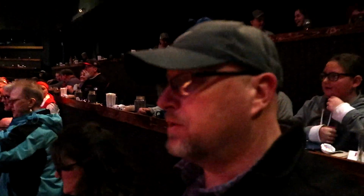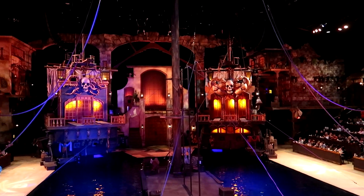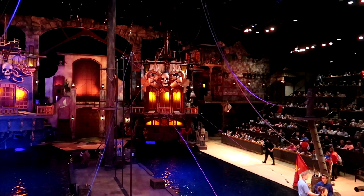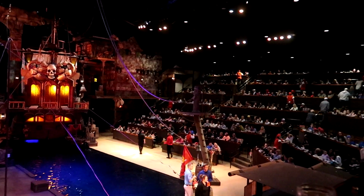All right, so one thing to know is when you get a seat, they give you a row, but it's not assigned seating. It's just wherever you want to sit in that row. Does that make sense? Should be clear as mud. So you have the main stage, where all the action will happen, and then it's shaped like a great big horseshoe, and kind of fills all the way up.